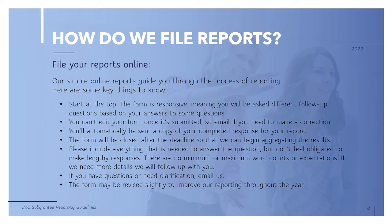The form will close after the deadline, so that we're able to aggregate results and things aren't changing as we're totaling things up. So do adhere to those deadlines. We're going to be pretty firm on those.